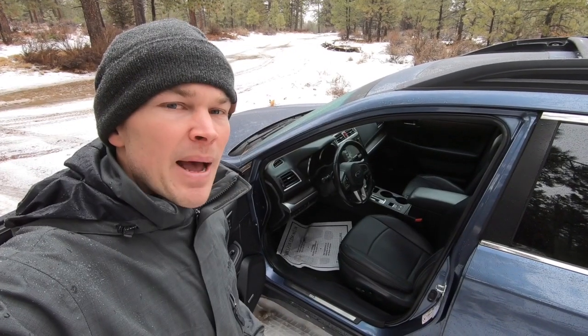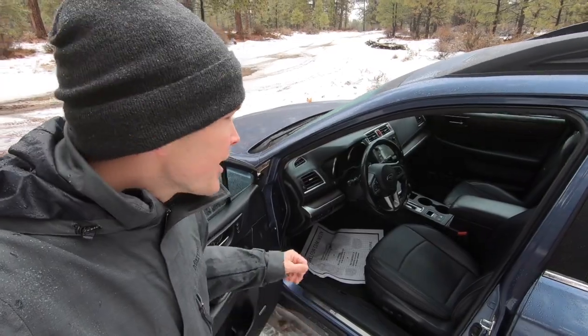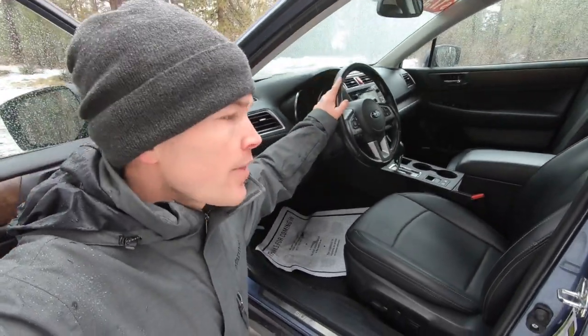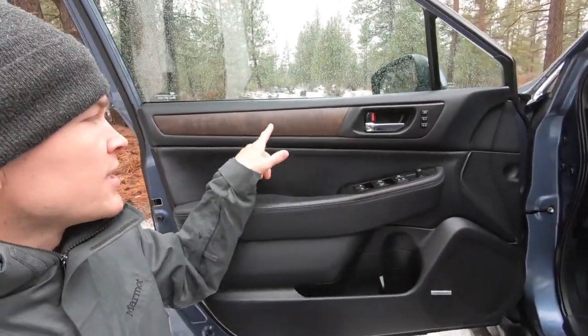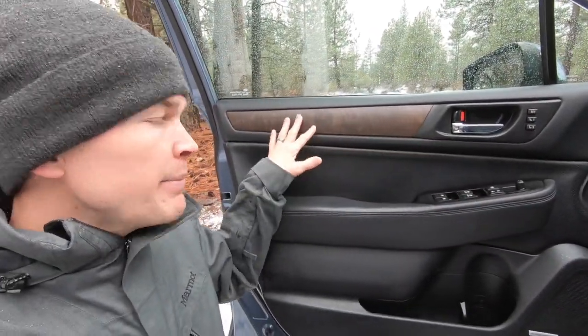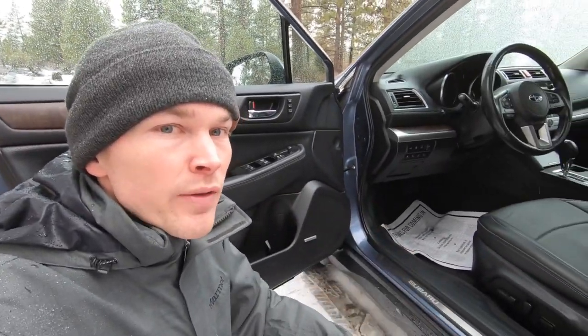The 5th generation Outback has a really nice interior, even in the base model, but especially in this Limited package. With the Limited package, we've got the leather wrapped steering wheel, we've got leather seats, we've got some leather insets, really nice wood insets. Typically, I'm not a fan of wood insets, but they look really good in this vehicle. And then the Limited package also comes very heavily loaded with features.